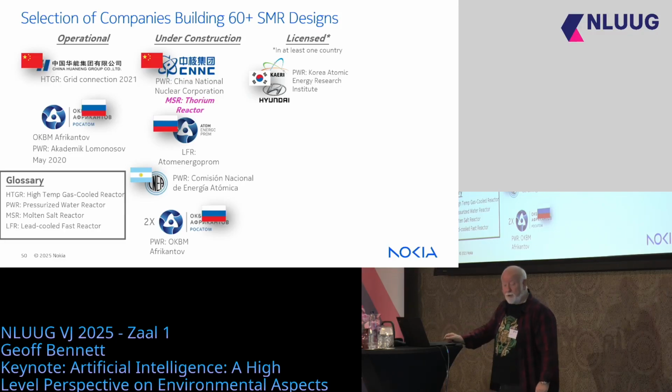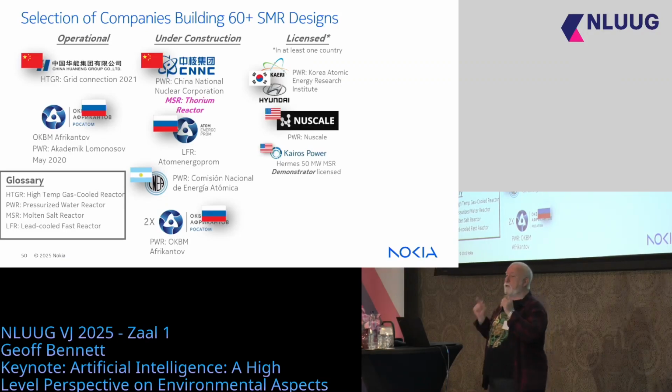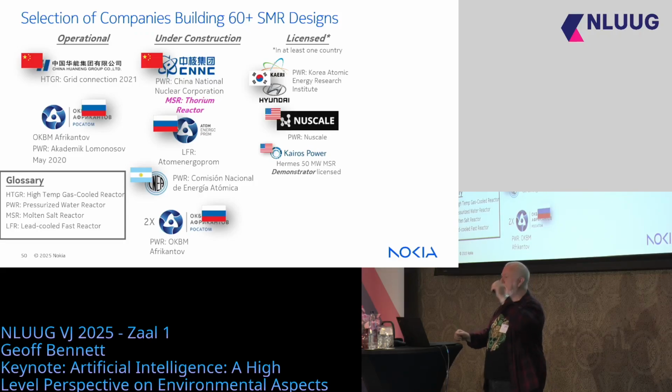There's a pressurized water reactor in Korea, another PWR in America from a company called NuScale. They are the only US company. Oh, actually, are they? No, Kairos. So NuScale are the only US company that has a license for a production reactor. Why the hyperscalers are not banging on their door, I don't know. The first reactor they tried to build was for a private project, and it ran out of money. Kairos has only got permission for a demonstrator, not the full thing.